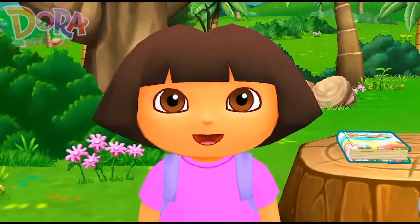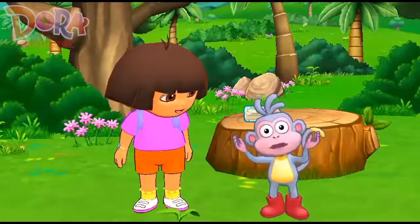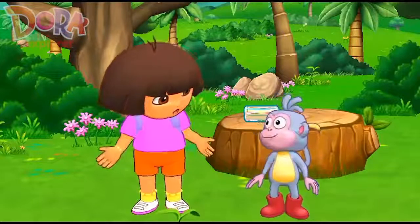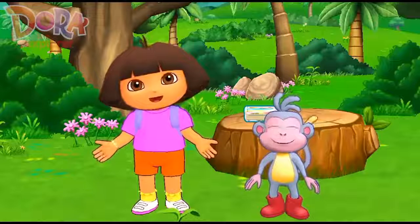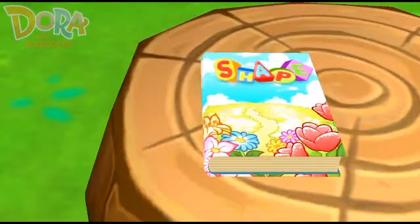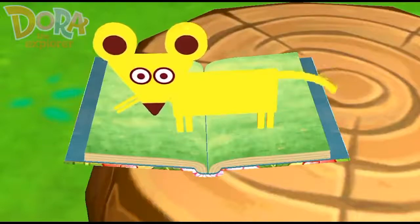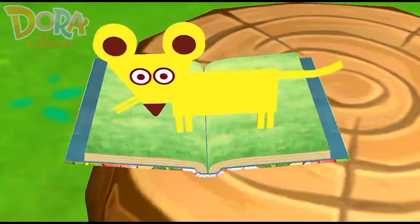Help! Help! Uh-oh! What's that sound? You hear that? Where does it come from? Hi! I'm Shapey Mouse! Will you make some shapes for me? Please help me! What happened?